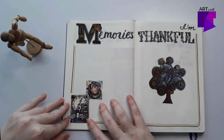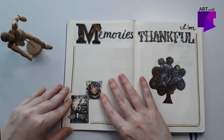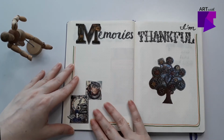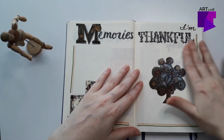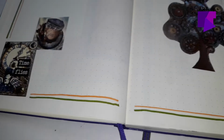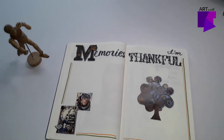This one, called Time Flies, is by Def Riddle Design. It's lovely, and you can look it up on her website, Def Riddle Design. And this hat I found in Vintage Topia, and I just think they're lovely, and they have a lot to do with memories. In my thankfulness page, where I just put one entry a day of things that I'm thankful for, I tried to recreate a font by 123RF that you can find on their website.